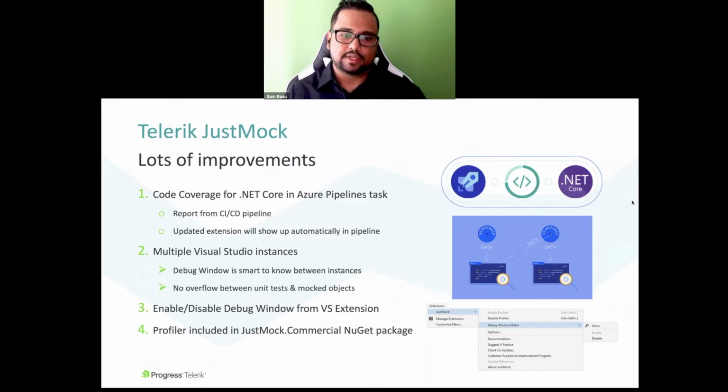So if you have .NET Core code that's out in the Azure pipelines, it's going to turn up and light up automatically within your pipelines. If you run multiple instances of Visual Studio, this is something I didn't have prior to a few releases back, and I am on a Mac. But this gets a little tricky because you're now dealing with in-memory objects, and the debug window that JustMock deals with is smart to know what application you're running and what instances you're running. So between your unit tests that you're running, your coverage checks and all of the mocking objects that you have, there is no bleed over. So we are very conscious of multiple Visual Studio instances.